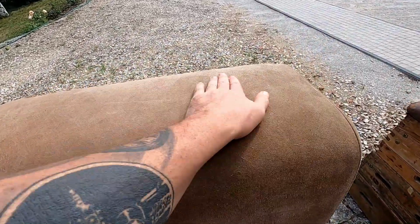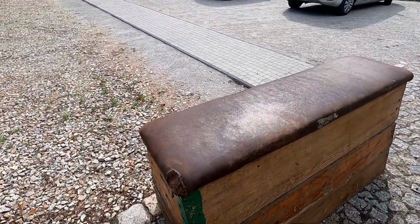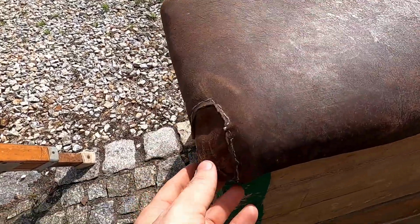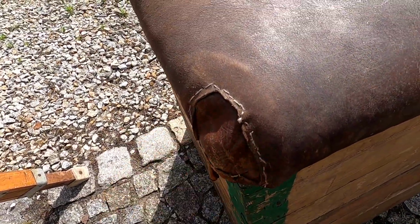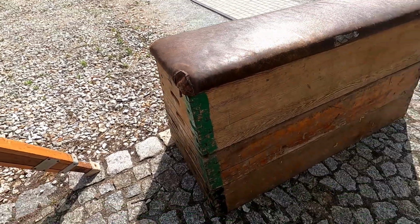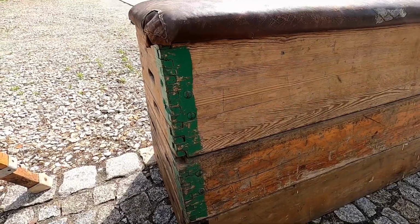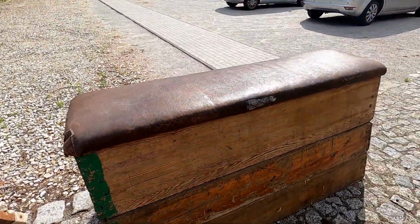But the suede on them is in really good condition, and on this particular one, it's more of a processed leather, and there is a contemporaneous repair right there, but the repair's already been done. And yeah, it's got some vintage paint and patina on it, and it looks really good.